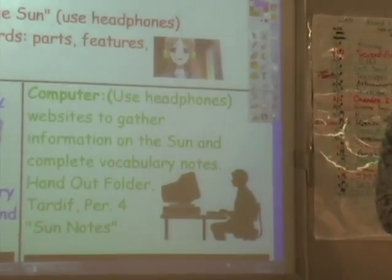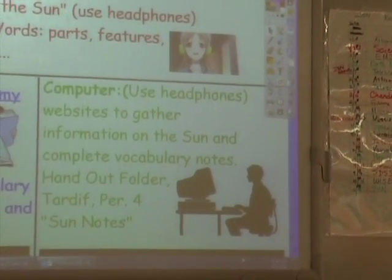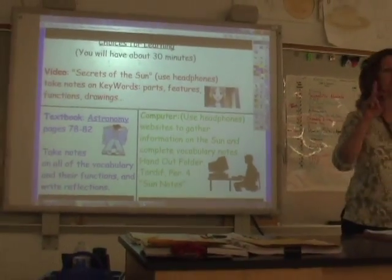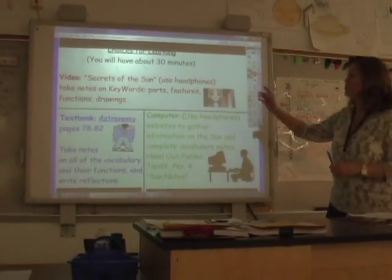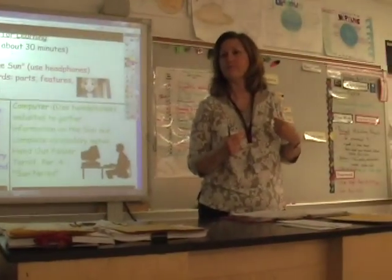Maybe you like to click around. You go on Google and you find a site and you got information, and that's the way you like to learn. I don't want to have to read all this, I want to click on that. I know that, I want to click on this. So decide. These are your choices for how you want to get this information in.